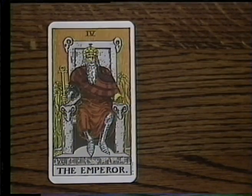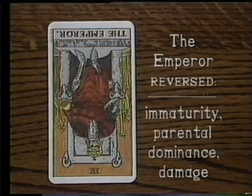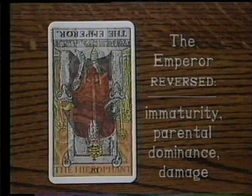The Emperor is a solid, forceful figure seated among symbols of power. He represents leadership, intellectual activity, the triumph of reason over passion. In the reverse position, he indicates emotional immaturity, dominance by parents. There is a possibility of injury or household damage.